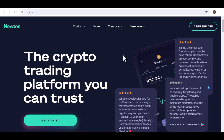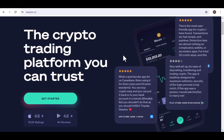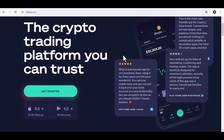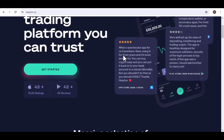Hey everyone, you're standing at the precipice of a financial mountain, the vast landscape of the market spread out before you. You have the tools, the knowledge, and the ambition, but you're still missing one crucial piece: the right platform. Today, we're going to dive deep into Newton, a platform that's been making waves in the trading community. But is it truly the trading platform you've been searching for?